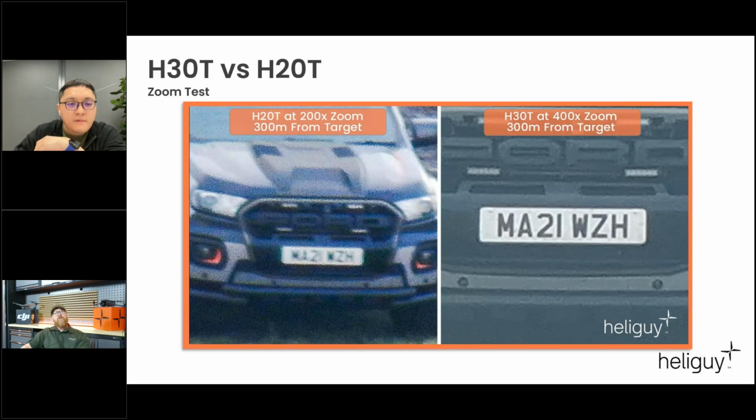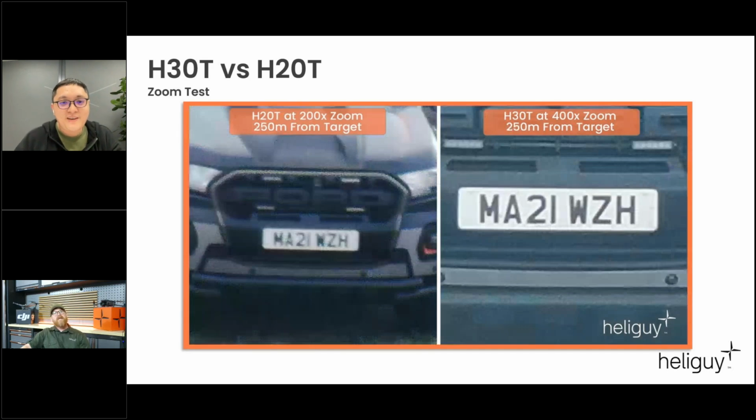And then getting a little bit closer to the target. You can also see the, sorry to interrupt here. You can also see the noise is a little bit less on the right. Sorry to interrupt. No, it's quite all right. Feel free to interrupt anytime you like. Yeah, you can see. Looking at the H30, a lot less noise with the zoom camera, and that's from a distance of 250 meters from the target there.